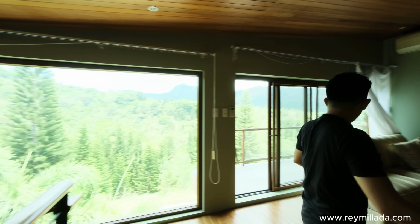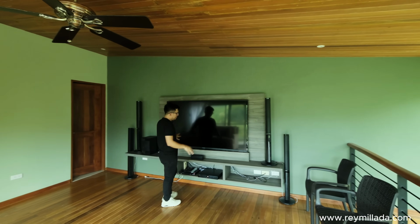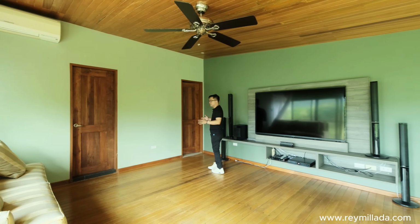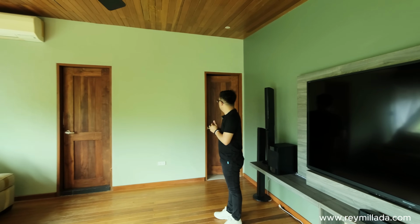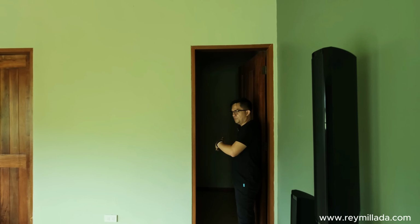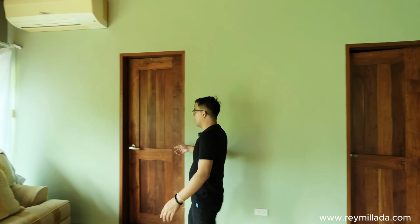Okay, so this is the family area wherein you have an air conditioning unit. Big, sharp television set over here with speakers. Of course, pwede dito mag-sing along, etc. So, very convenient itong luxury area na to, guys. Because from here, you have a storeroom. Okay, this is the storeroom. Pwede rin siyang gawing room. Ayan, storeroom. Of course, you have a bathroom space here.